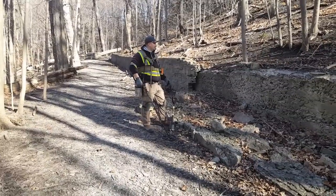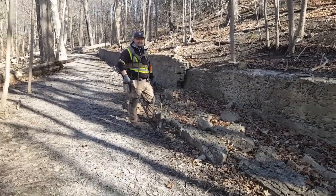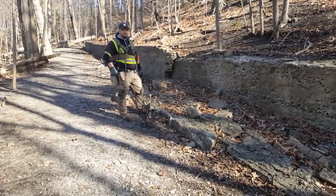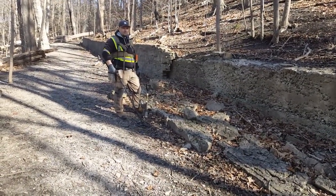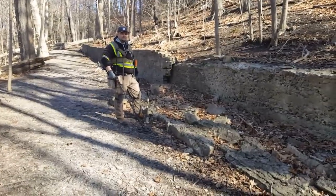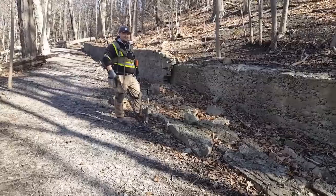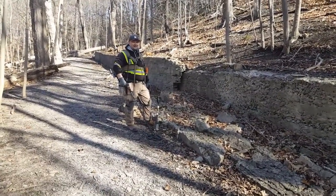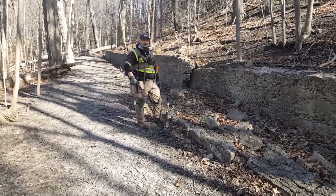Alright, so we're in the same spot. I went with Todd last time, a quarry road. So far nothing, but we just started. So hopefully we can get something other than garbage. Hopefully. We'll get you on the next signal, right?